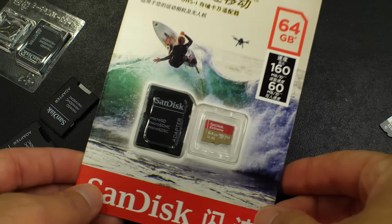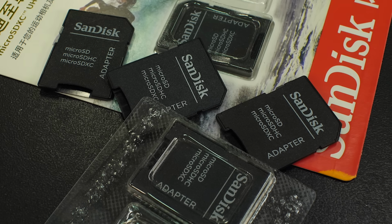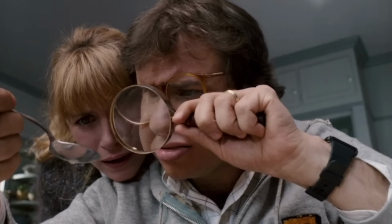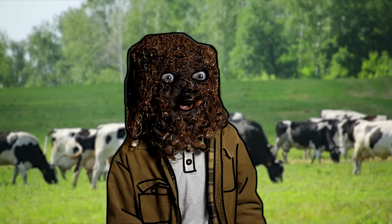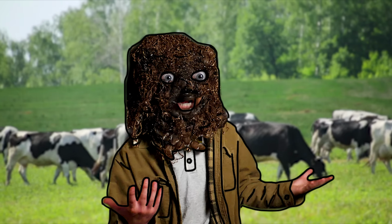Sure, they usually come bundled with these plastic converter shells, but then you end up with 10 of these things laying around because they're useless after you lose all your micro SD cards. Look, it's the rest of them! But they're supposed to just hang out in your phone as storage, right? No biggie. They won't be handled that often, right?